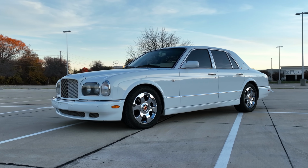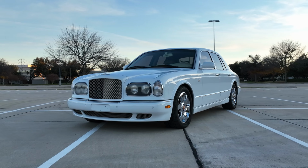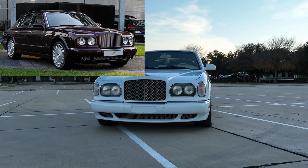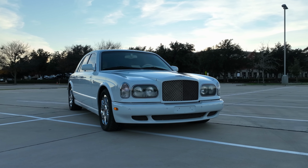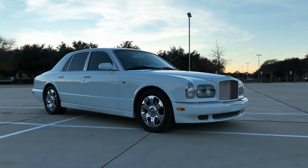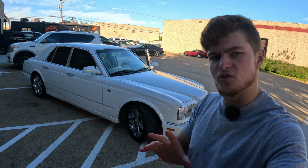The front end of the Arnage is absolutely beautiful as well. I like this headlight design. I almost prefer it over the redesign. Something about this front end makes it look almost more substantial than the redesign. That is just my opinion. I think more people do tend to like the redesign, but this, for me, I like this. Now, it sounds pretty good. Besides some mechanical, it sounds pretty good.